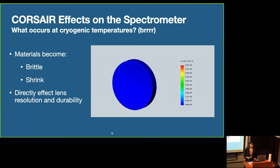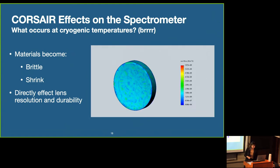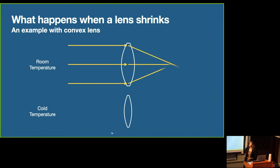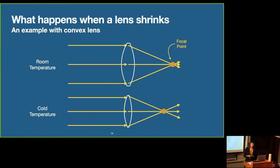environment for an instrument. Objects can become brittle, they shrink, and they move, and this can directly affect the lens resolution and durability. If we look at the lens in particular, here is an example of how this affects a convex lens. We can imagine light incoming and it'll converge to a point. This point is known as the focal point. But when the lens shrinks and changes size, the same incoming light will shift over, which is not always good because we want high resolution again.